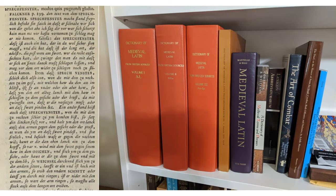And the speaking window is an architectural feature often in monasteries where there are people who are supposed to stay cloistered and not interact with the outside world, and there'll be this special, very small window where they can talk to people. Or when you have the great big door, and then it's got the little door in the middle, and you can peek through and tell people, no, I won't let you in out of the rain. That is also a speaking window. But it turns out, from looking at this dictionary, that's a Sprachfenster with an A.